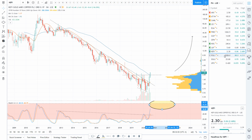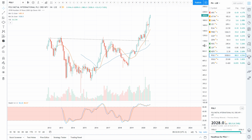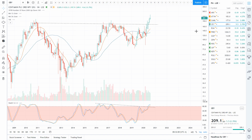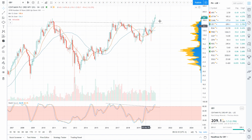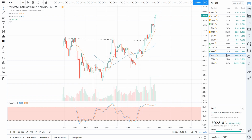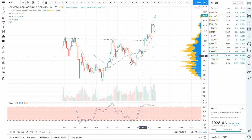Very nice for KEFI. Poly. Oh, Poly kind of reminds me of SEI, right? Is that SEI? Yeah. So you see a beautiful pattern, all-time highs, or from the data I have, but it's kind of gotten far away, right? See that base, volume defined base right here, broke out. Now you had pullbacks to that breakout line, great entry areas here, and this moving far away.